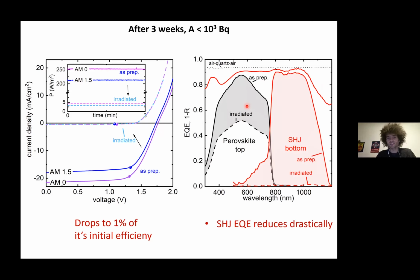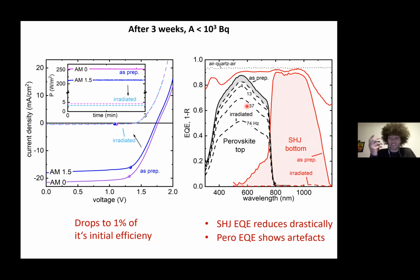Interestingly, this damage in the EQE was really affected by a lot of artifacts while measuring. I'm still not 100% understanding those. However, under the right measurement conditions, we could almost recover that perovskite quantum efficiency here. So we think that the perovskite was not damaged and only the silicon.